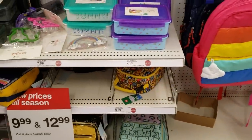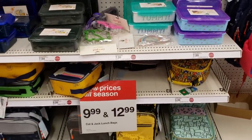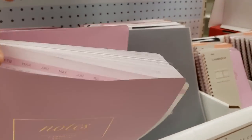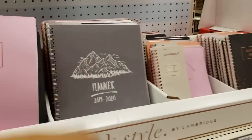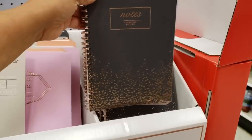Okay, we do have more new lunch boxes. Okay, by Cat and Jack. Pretty much $13. Well, this one is going to be your pretty pink. It's going to have like, you know, through December planner. They have the little ones. They're going to be $10.99, but we're going to wait for your list.